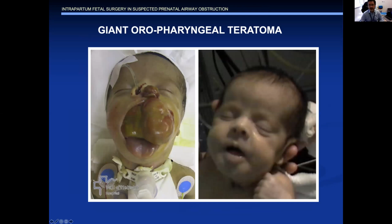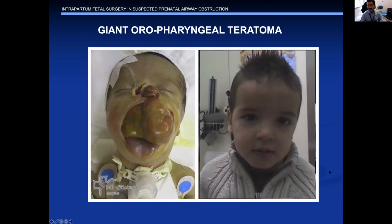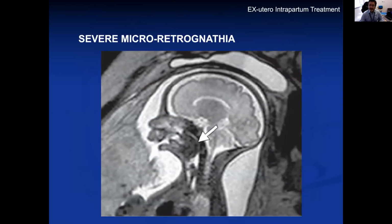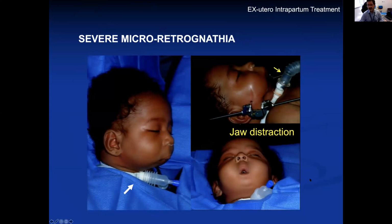This is the baby before and after, okay? Going home at 10 days of life, and this is the baby controlled in my clinic some years after. Other indications, not as common as tumor masses in the neck, is micrognathia. Sometimes it's a very, very small jaw and the tongue is protruding back. So it's not safe to have a neonate with difficult intubation. Usually we can do a tracheostomy on EXIT for doing jaw distraction later on.